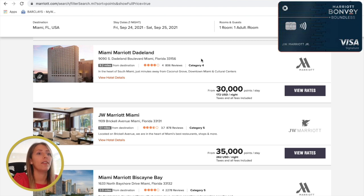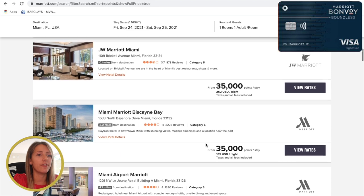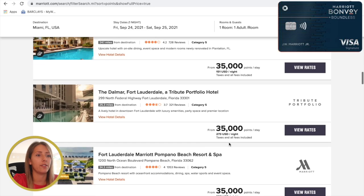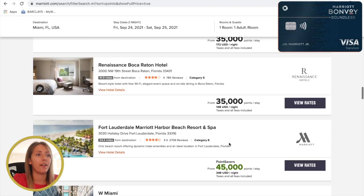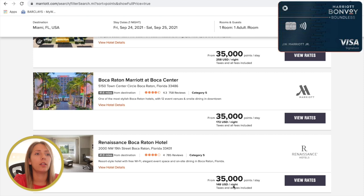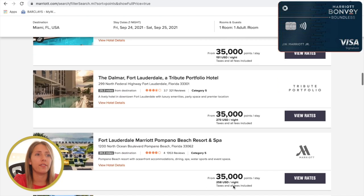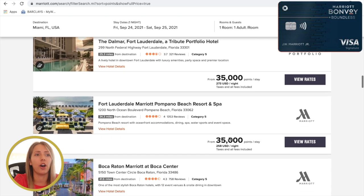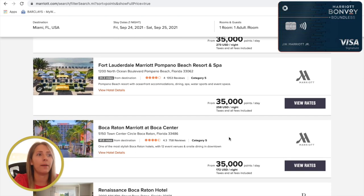Okay, so we've hit 30, we have 35, so many 35s, woo! Oh, and then we hit 45. Okay. Now, looking at all the 35s, what you need to start noticing is that there are different dollar amounts under all these 35,000, okay?